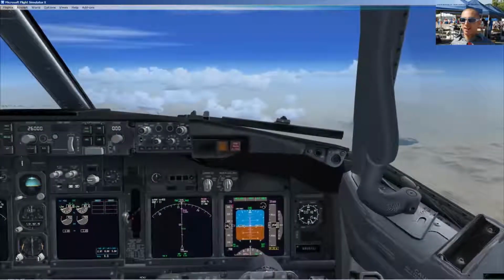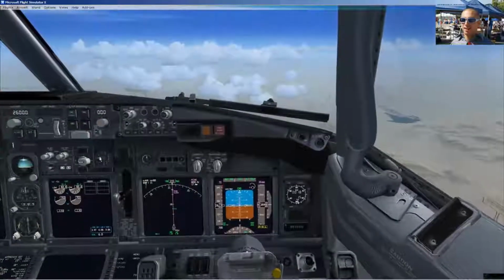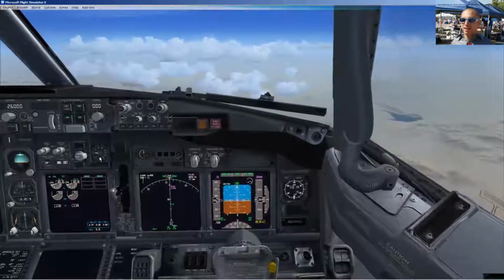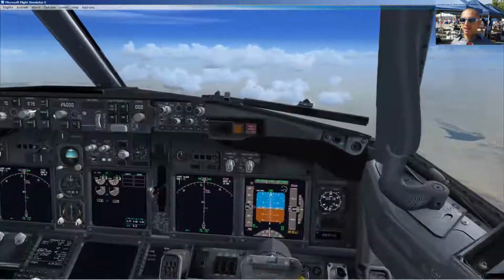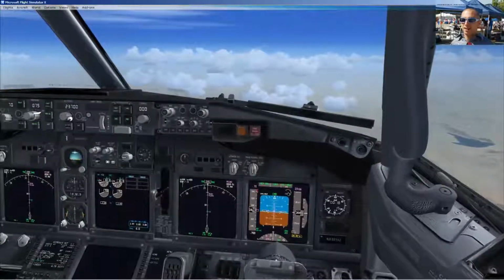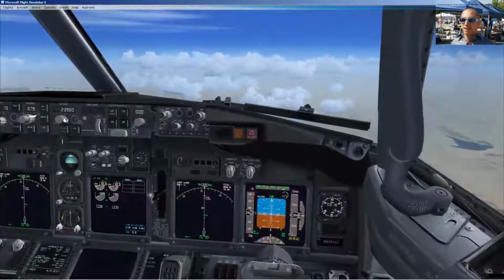Southwest 5175, send via the Eagles 2 arrival, Ontario altimeter 2901. We're going to send via the Eagles 2 arrival. We are going to start our descent now, 2901, 5175. Let's go ahead and start the descent. Alright, so descent checklist. Don't have much time here.